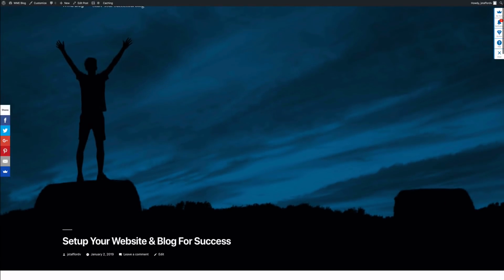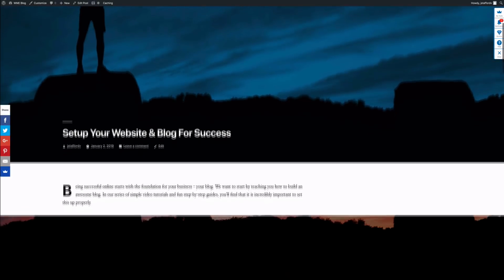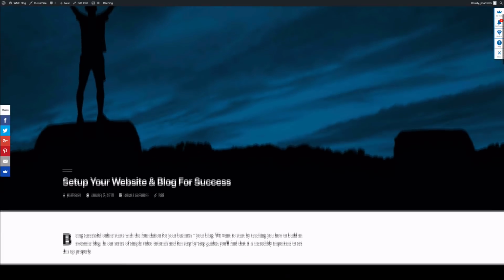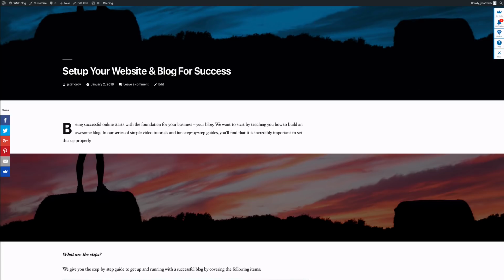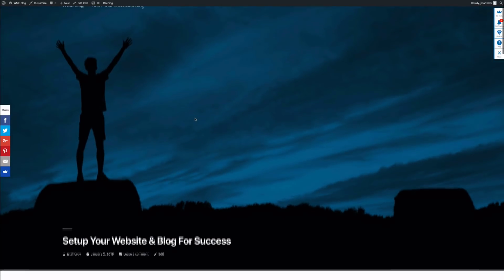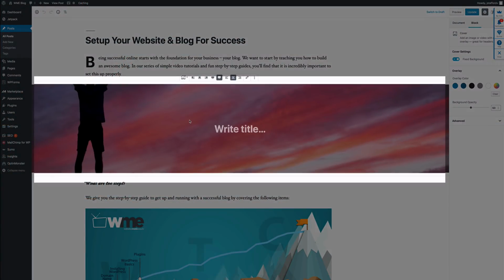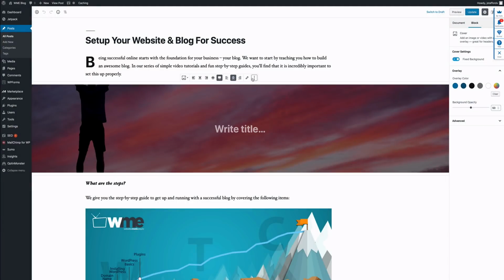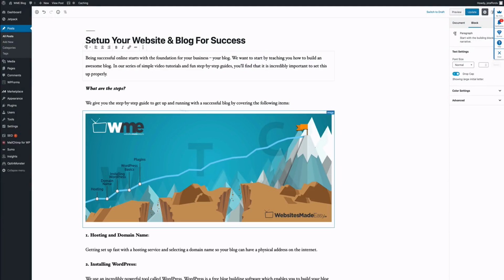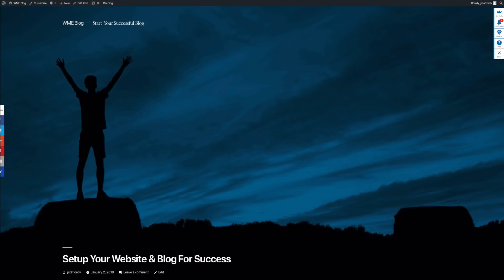So with this 2019 theme, it has this kind of blue overlay. I don't think that you can change that. But actually, that looks pretty awesome. I might just leave that and remove this one. That looks pretty cool. So we'll go ahead and edit post. And I think I'll just remove this block here. And then update, just to kind of switch things up a little bit. And then view post. Cool.